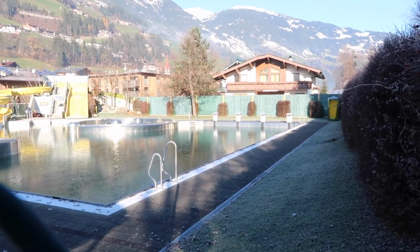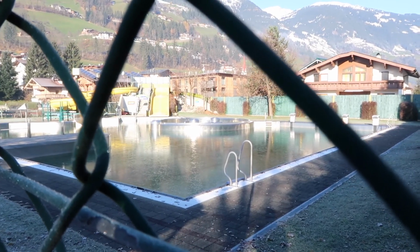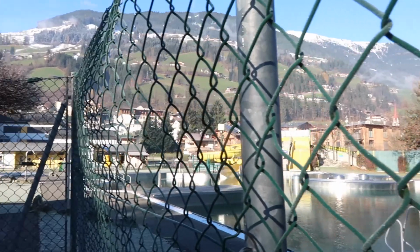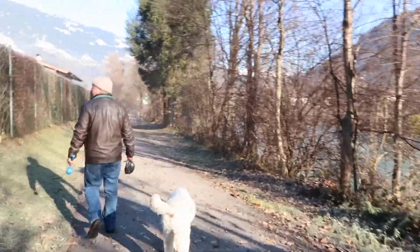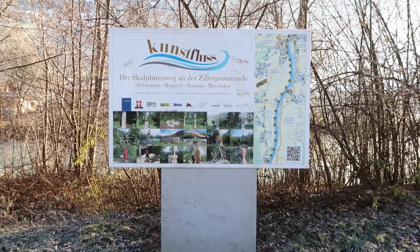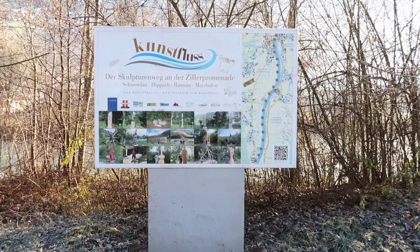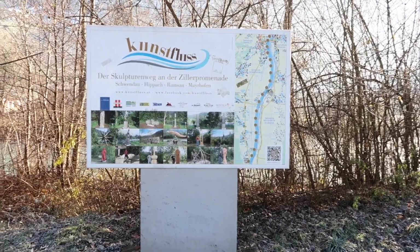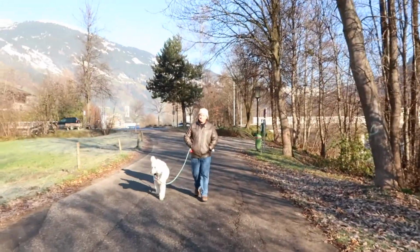So the pool is obviously not open. I don't know if you can see, it has ice on it. This whole pool beach area is probably happening in the summertime. Here's the sign about the Kunstfluss. And there's a bunch of spots along the river with art. There's Brownie and James.